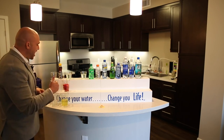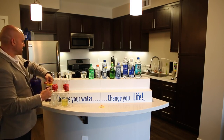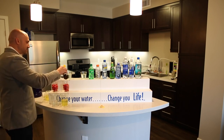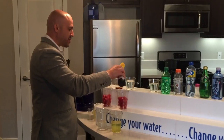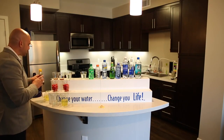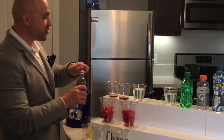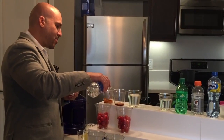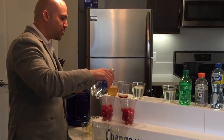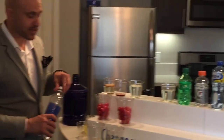Now I'm going to show you how that was able to happen. I'm going to take actual oil, sesame seed oil, and pour it into each one of these cups. The reason I'm using sesame seed oil is because, in a way, it's like a pesticide. It's oil-based. And as we know, oil and water do not what? They do not mix. Oil floats to the surface. That's why regular water, tap water, is unable to wash off the pesticides.